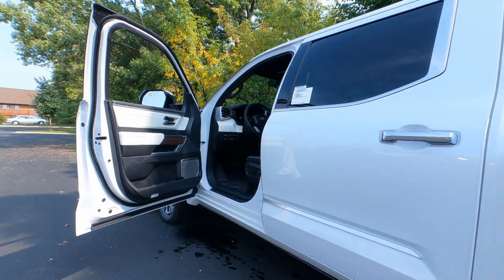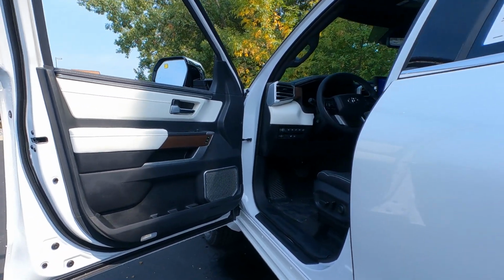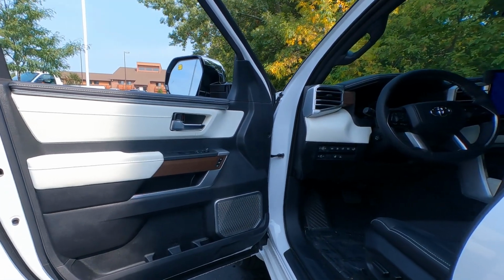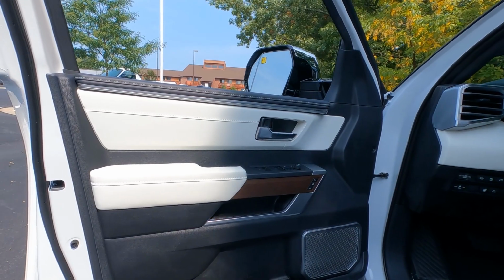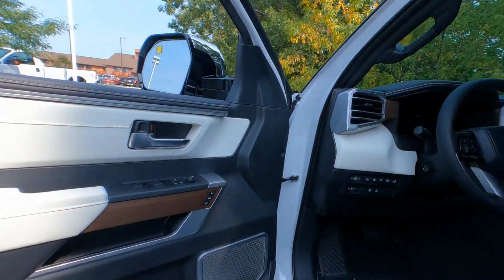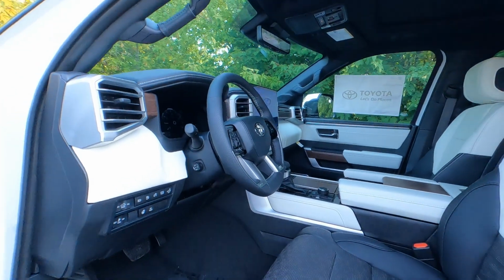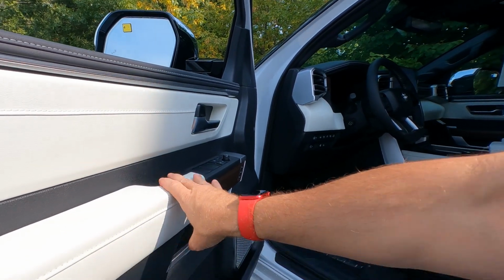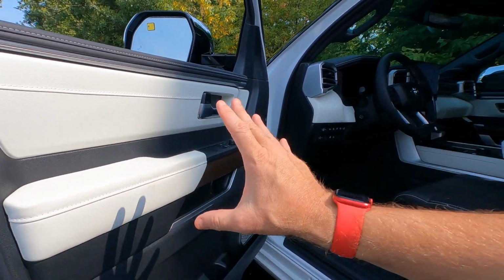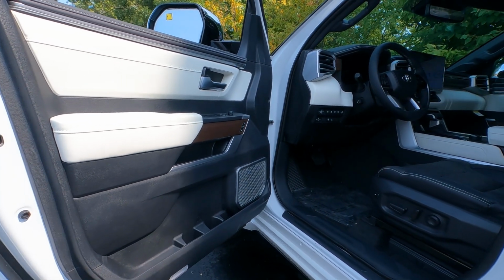Okay, heading inside on the Capstone, a completely unique interior for the Capstone Edition. So this one has a black and ivory interior. You can see the ivory door panels and up on the dashboard and the seats. So really stark contrast on the interior. I do think that this is going to show fingerprints more, but this is a luxury pickup, so all I can say to that is wash your hands before you get in.